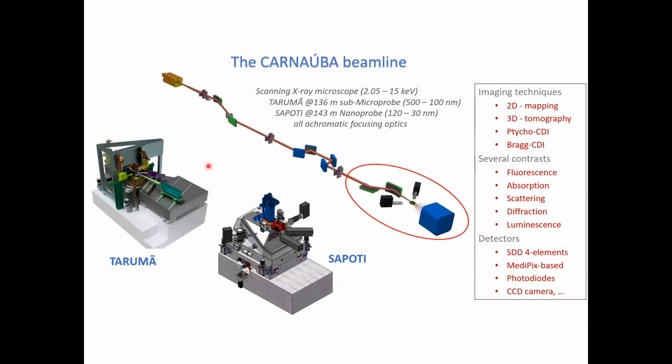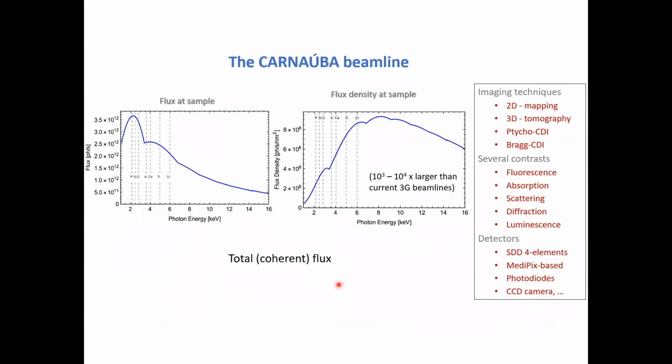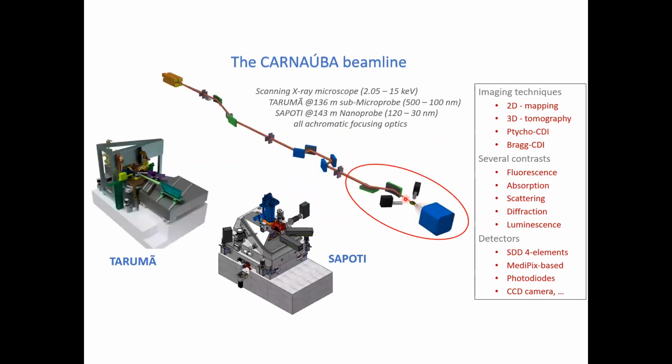So as I said, we have two experimental stations. We have Tarumã and Sapoti, and I'll very quickly go through these two machines. One thing that we can see from these graphs here is that the flux that we are going to achieve at the Tarumã station or the Sapoti station is about 1,000 to 10,000 times higher than current third generation machines, third generation beamlines, which means that we can produce much faster experiments. Of course, we have to be worried about radiation damage because the doses will be much higher as well. So we have to be very fast on the measurements.